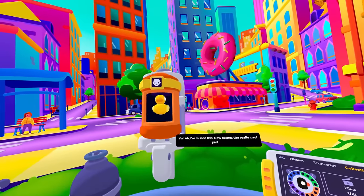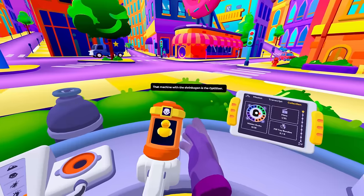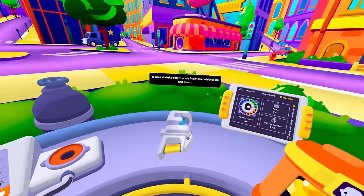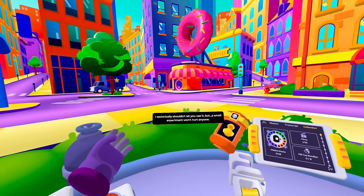Yes. I've missed this. That's beautiful. Now comes the really cool part. Oh, really? That machine with the shrinkagen is the opticizer. It uses shrinkagen to scale individual objects up and down. I technically shouldn't let you use it, but a small experiment won't hurt.